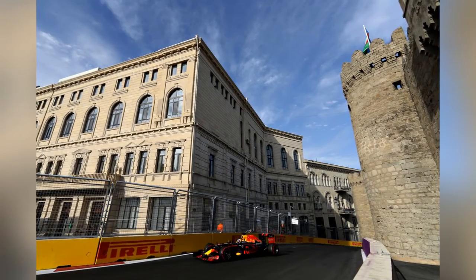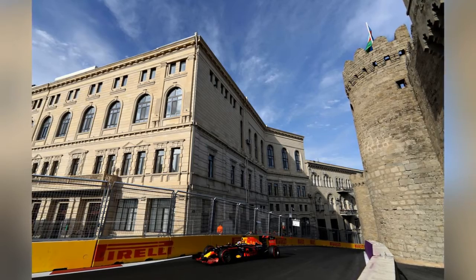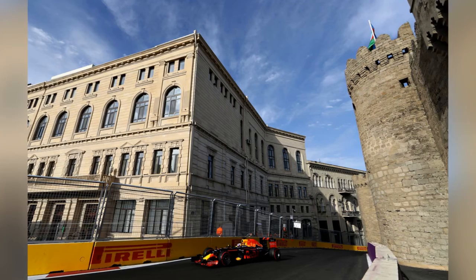It's very, very difficult to get the timing right at a restart, he says. This is probably the most crucial part of the circuit, bearing in mind we are almost certainly going to have a safety car.